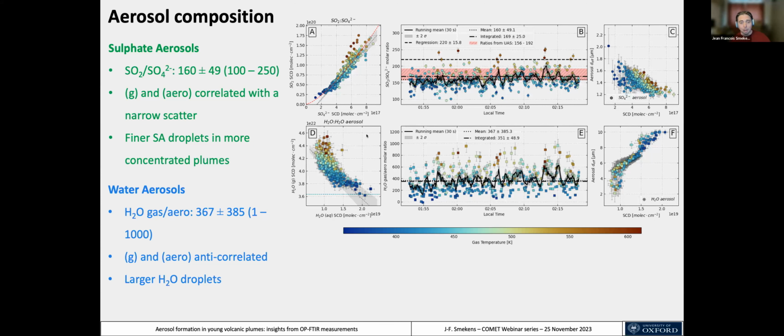according to the intensity of the column density. And so all of these data points are also colored according to the retrieved gas temperature in the ν1 plus ν3 window.